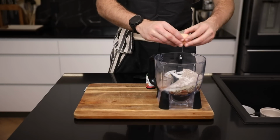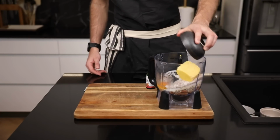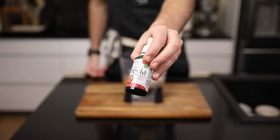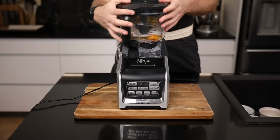And we have 1 egg so that it all holds together as we cook this in the oven. Now we have, well, a fair amount of butter because we are keto, so butter, good. And liquid stevia, this hazelnut flavored one, works really well in this granola. Any type of sweetener will work for you as well.